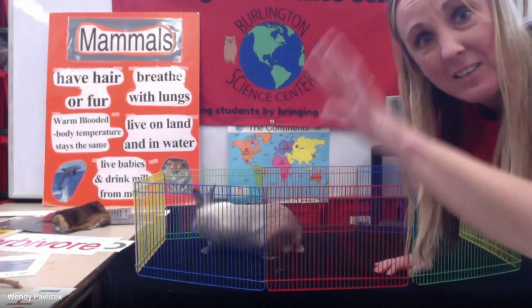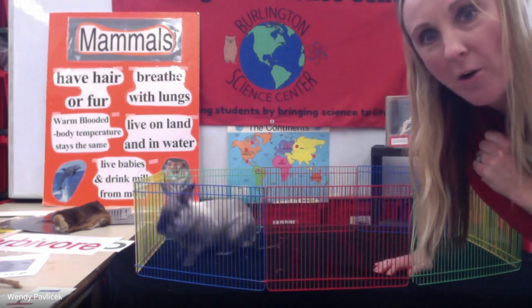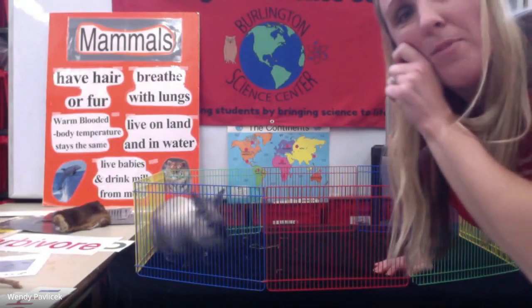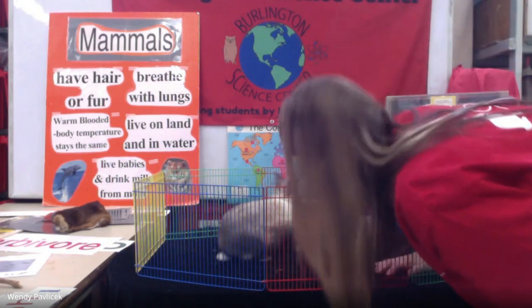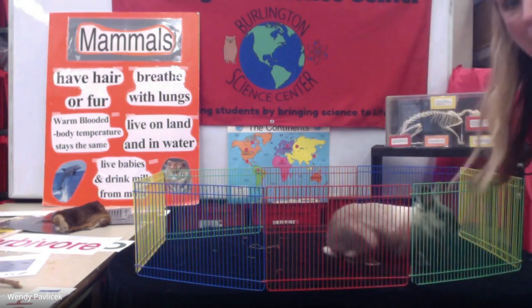Now, the other thing rabbits do, any of you have cats? Do you ever notice what your cats do to mark their territory? And I'm not talking about going to the bathroom. Cats will rub their cheeks and their chins on different things in your house. And they do that to scent mark their territory. They have special glands in their cheeks and their chin that leave a smell. And that's what Olive and rabbits will do.